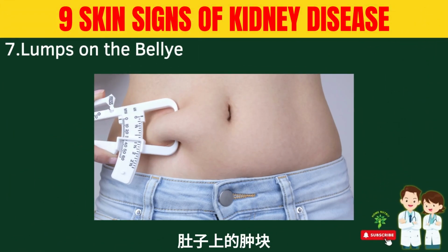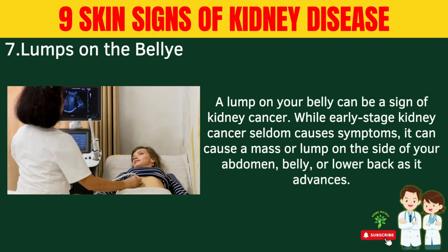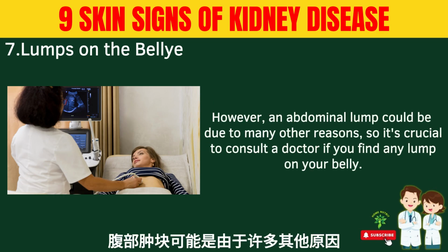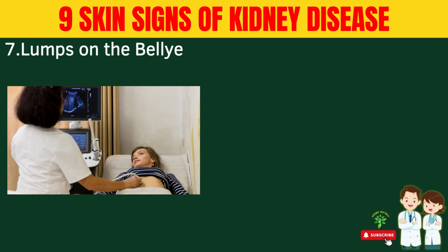7. Lumps on the belly. A lump on your belly can be a sign of kidney cancer. While early-stage kidney cancer seldom causes symptoms, it can cause a mass or lump on the side of your abdomen, belly, or lower back as it advances. However, an abdominal lump could be due to many other reasons, so it's crucial to consult a doctor if you find any lump on your belly.